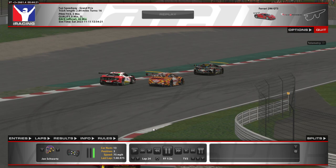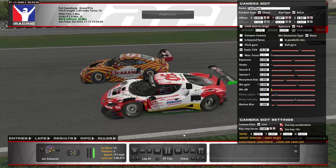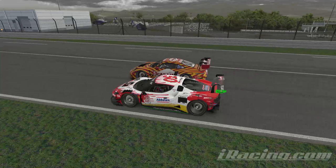Plus, we have the slipstream of the McLaren ahead of us, which really helps. And you can see as we come out of this final corner, we're like a quarter of a car length behind the Porsche. But with that slipstream and that better exit, we're able to continue to close the gap, and at this point we're side by side.